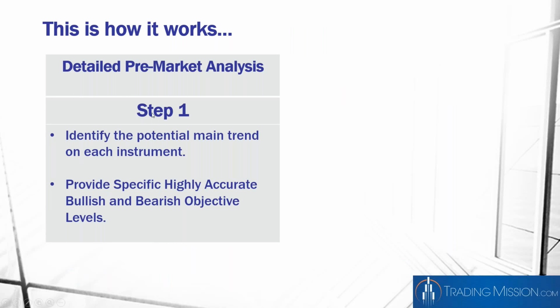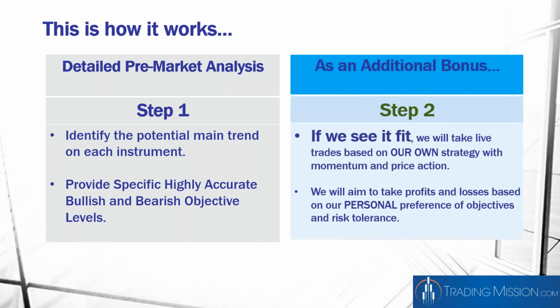This is how it's going to work. We're going to give you a pre-market analysis with a potential main trend. We're going to provide you with potential objectives or targets to the upside and downside. And if we see fit, based on our own personal way of trading, or our own strategy, we're going to take some trades live, but this is absolutely based on our personal profile of trading. Please do not engage and do not follow us, because maybe if you're here for the first time, you don't know the style of trading that we have.